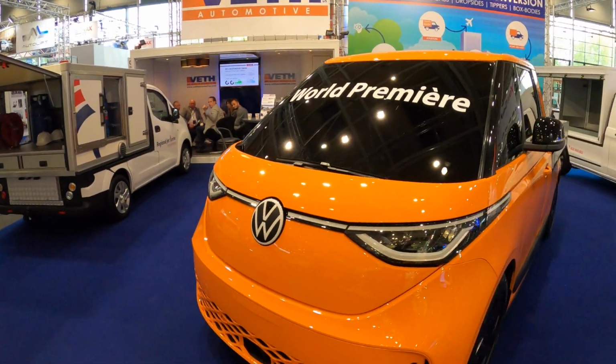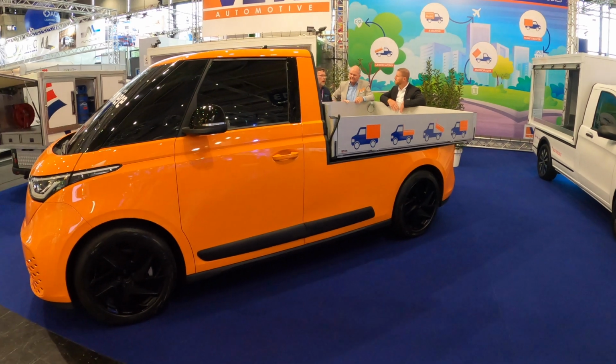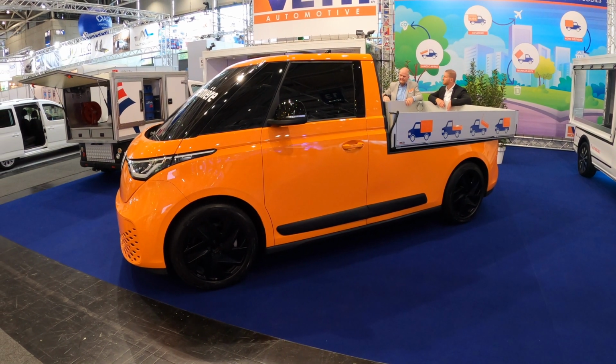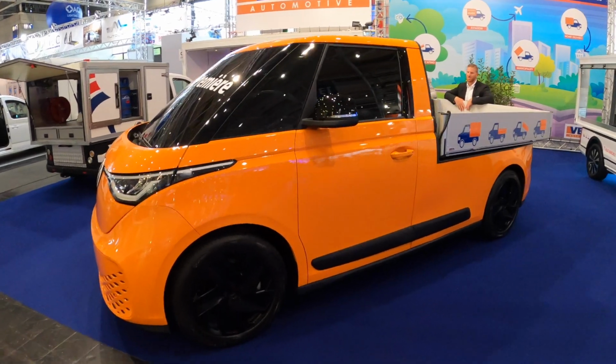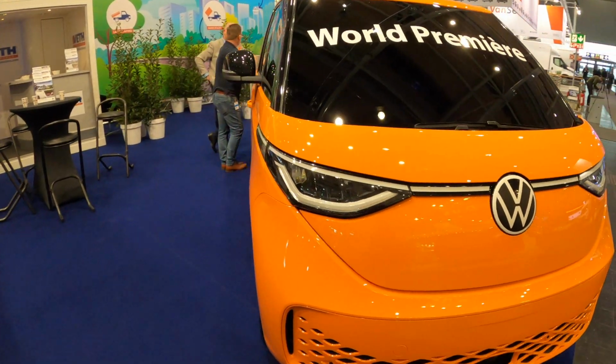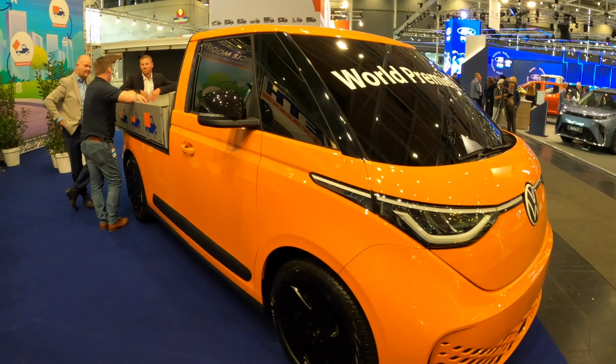Here we are at VETH Automotive to do vehicle conversions, and you can see a little van here, but look at this. ID Buzz pickup. Would you call it a ute? Interesting colours. So yeah, that is the world premiere of that ID Buzz pickup.